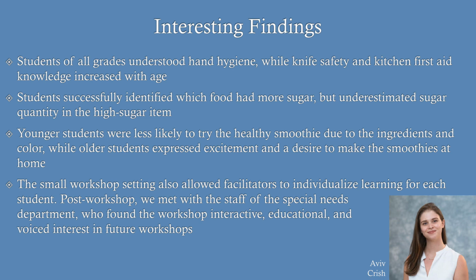In terms of making the smoothies, younger students were less likely to try the healthy smoothies because of the ingredients or the colors, but the older students were excited and they expressed a desire to make the smoothies at home. Importantly, the small workshop setting allowed us to individualize the learning for each student, and when we met with the staff of the special needs department post-workshop, they found the workshop interactive, educational, and voiced an interest in future workshops.